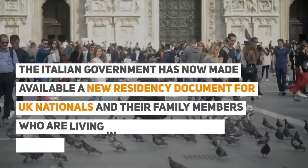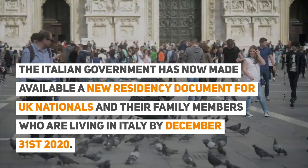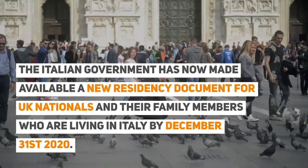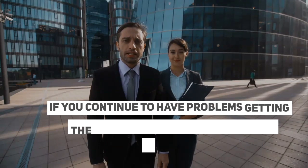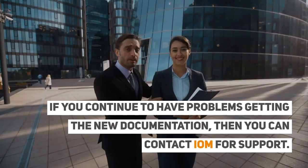The Italian government has now made available a new residency document for UK nationals and their family members who are living in Italy by December 31st, 2020. You need to have registered your residency before obtaining it. If you continue to have problems getting the new documentation, then you can contact IOM for support.